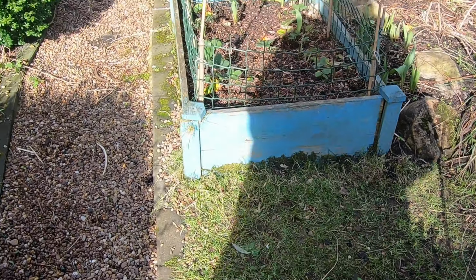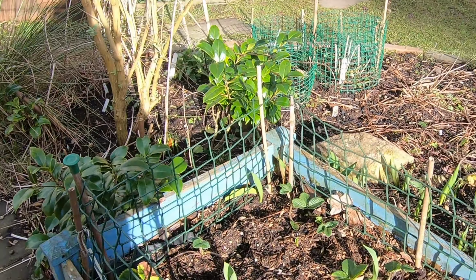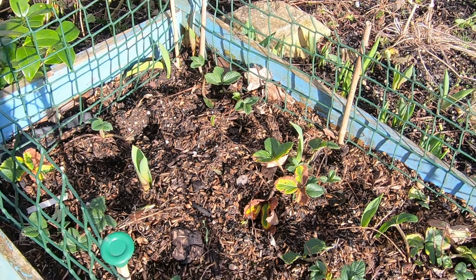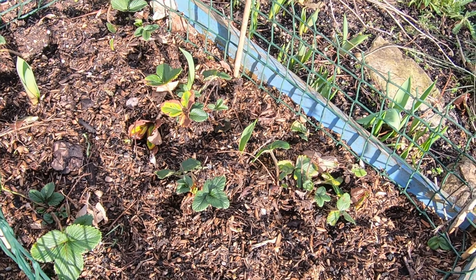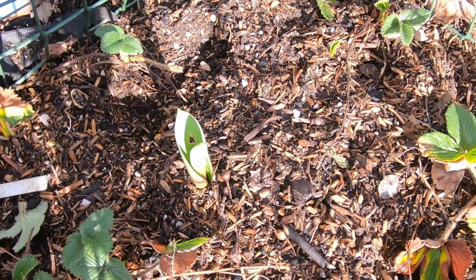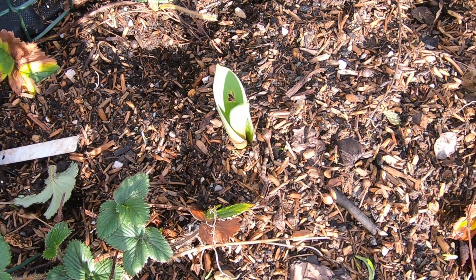And just behind is another bed. Oh, you can see my shadow. Let me just try and move out the way. More strawberries in here. And yeah, something else. What do these flowers look like to you? Sorry, not flowers, leaves.